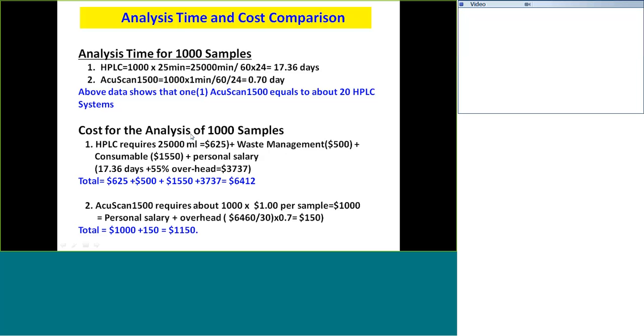And cost-wise, it's the same thing for 1,000 samples. With HPLC, you could spend 25,000 milliliters of solvent. That equals about 6 to 7 gallons of organic acetonitrile. Each gallon costs you $100, so it costs $625 just to analyze these 1,000 samples. And then you have to go through waste management too.